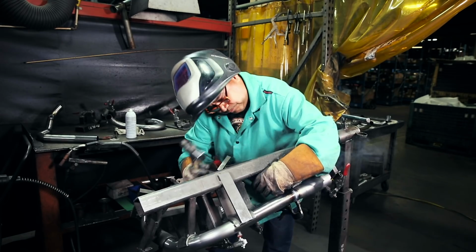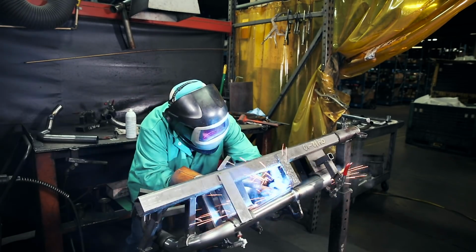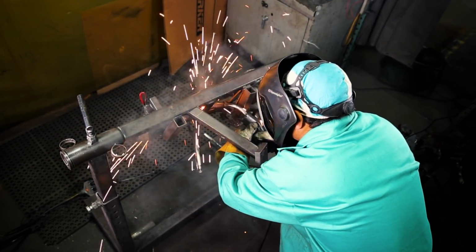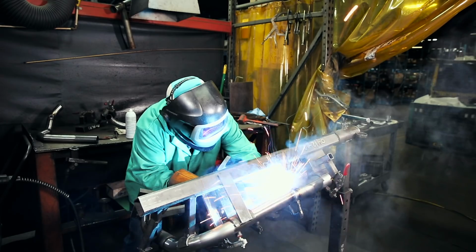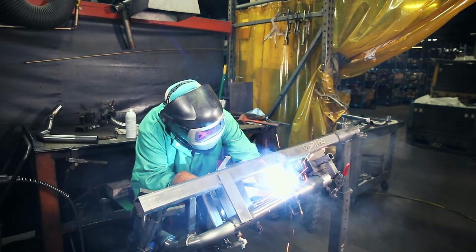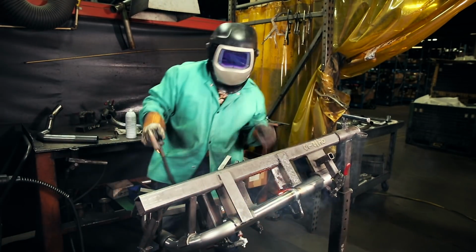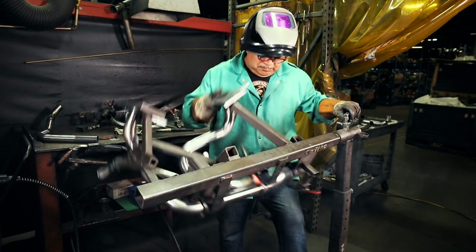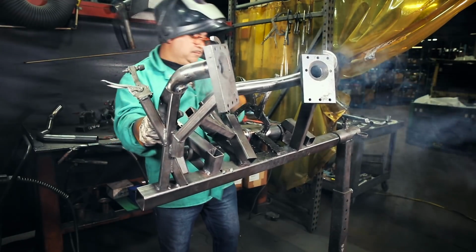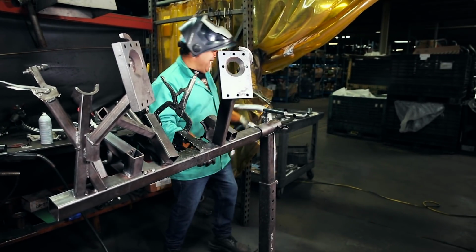Divot the other side of the collector now. Again, this ensures proper fitment between the collector and the head pipes. You'll see throughout this process the head pipe is never removed from the fixture. Again, this ensures proper fitment. The head pipe is then removed from the jig, and now the head pipe and the muffler body are off for paint.